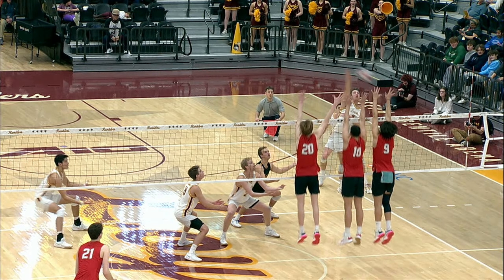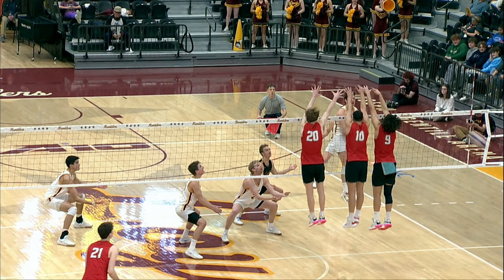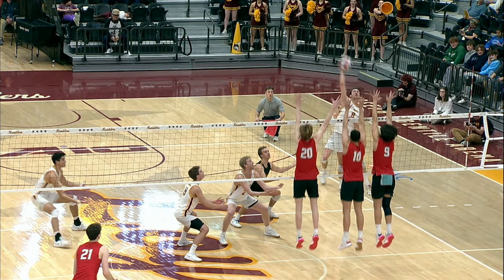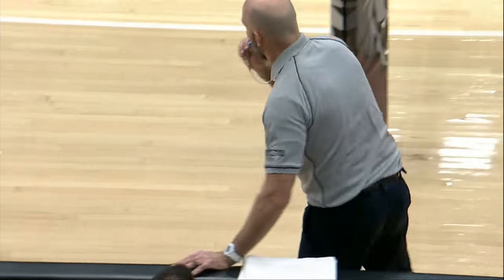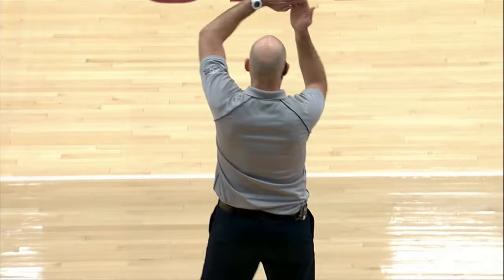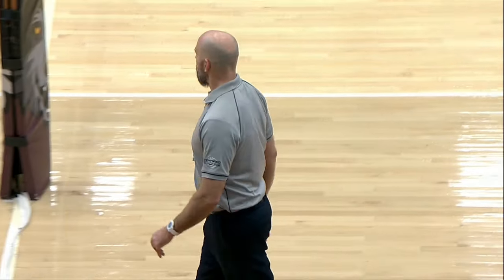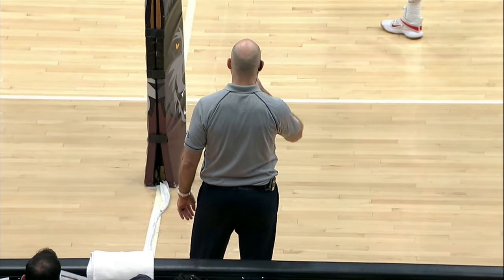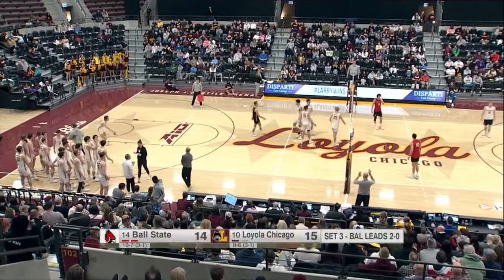There's three guys here. Do any of them touch this ball? It's the left hand of Lucas Machado that we're looking at this time. Number looks nine. Like his edge. It looks like his outside hand might have touched that ball. And this review is a very quick one. We do have a touch off of Machado. Point Ramblers. So Loyola has now used three challenges today. Ball State has used just one. And both teams have won challenges, and so they've been able to keep their challenges.